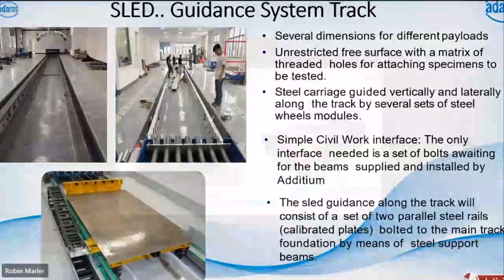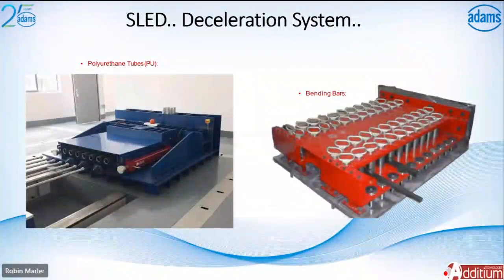The deceleration system, as I said, is done by 2 methods: one is polyurethane tubes and the other is bending bars. Here you can see the polyurethane tubes inside the steel tubes, and you can also see knobs and the shafts.